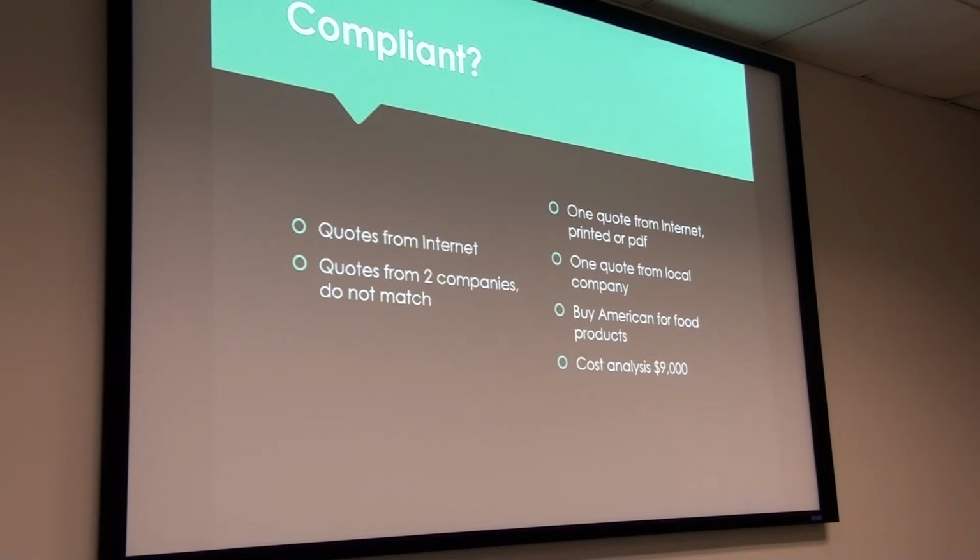Good point though, if your procurement plan says you're going to get 3 quotes, you are not compliant. If your procurement plan says you're going to get 2 quotes unless it's over $10,000, this would be compliant. You see how it's so difficult to give you hard and fast answers, because quite often it depends. If this is an SFA and their district or their charter school requires 3 quotes if it's over $1,000, they're not compliant.